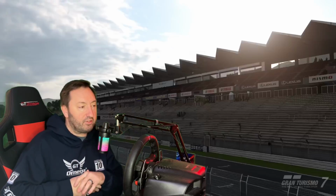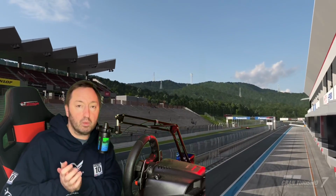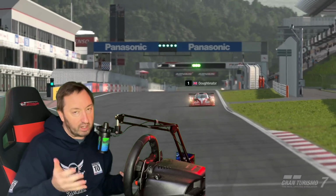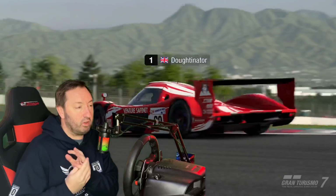The testing method for this one is to use the weekly time trial. This week is the Fuji Speedway with the Toyota GT1, the brand new car added to update 1.44. This is a good test for a few reasons.